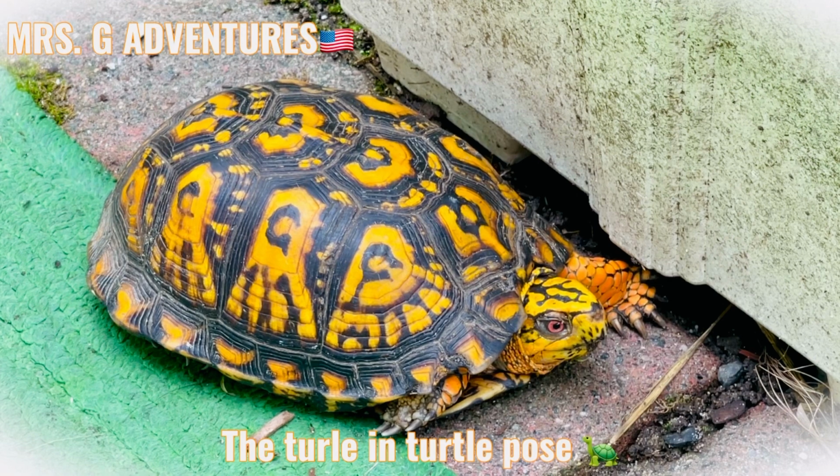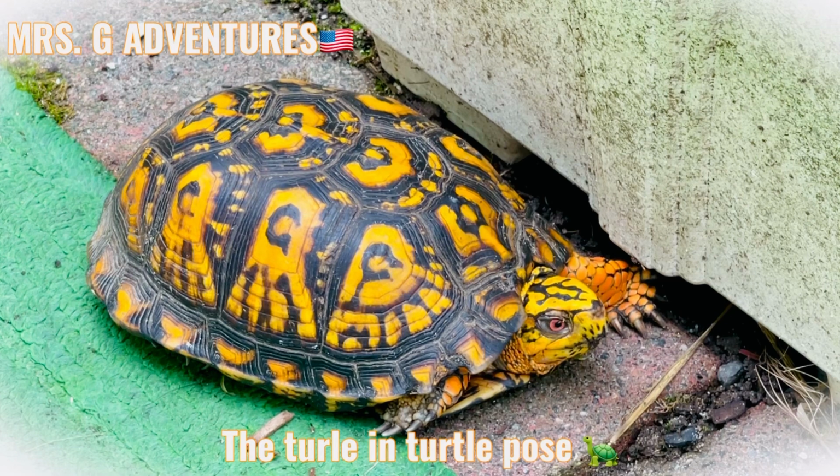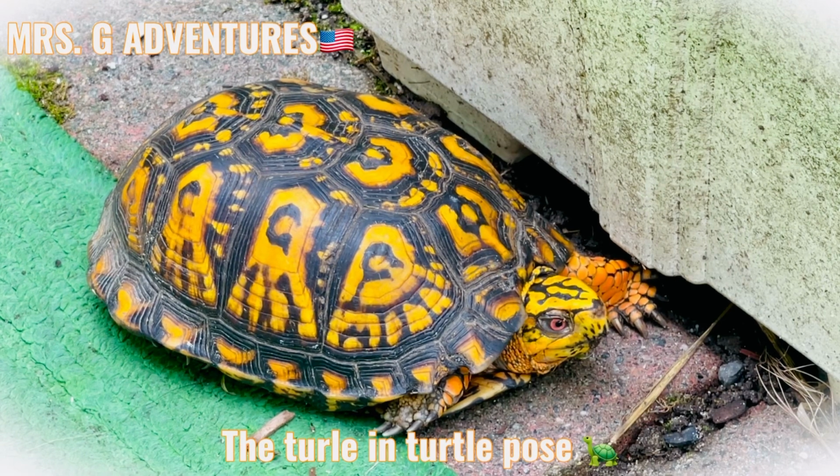The box turtle is largely terrestrial. Box turtles are slow crawlers, extremely long-lived and slow to mature, and have relatively few offspring per year. These characteristics, along with a propensity to get hit by cars and agricultural machinery, make all box turtle species particularly susceptible to anthropogenic, or human-induced, mortality.